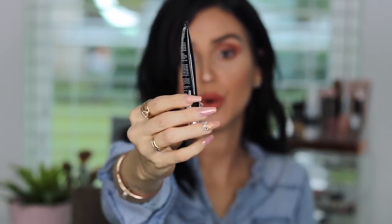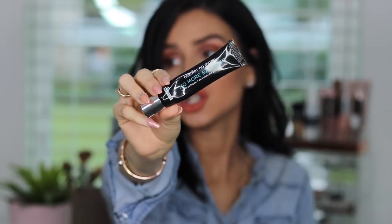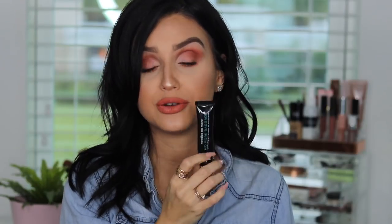The other thing I've been loving is I've been into eye creams lately. The eye cream that I've been using is the Dr. Brandt Needles No More, No More Baggage. This is what it looks like. It's an eye depuffing gel, and I absolutely love it. I've seen a huge difference when I apply it, so this is very, very good.